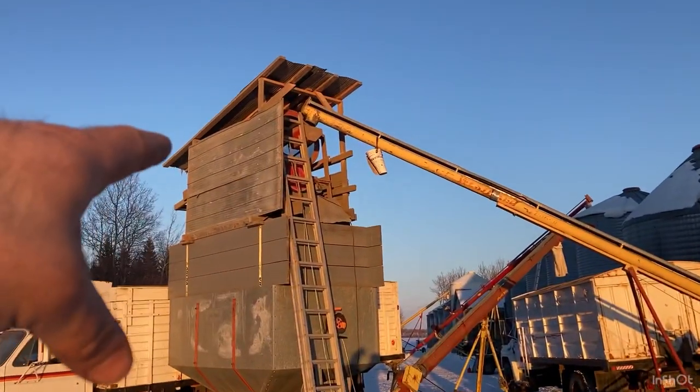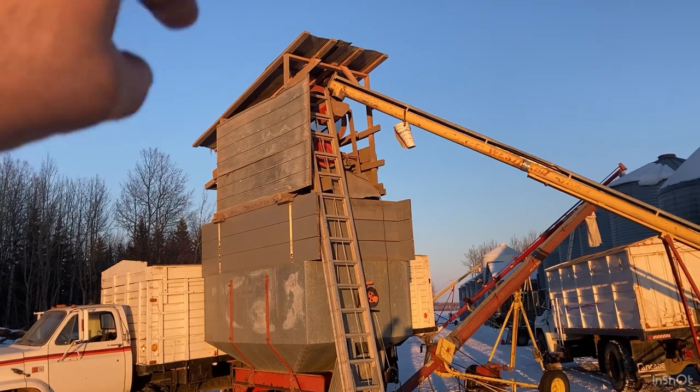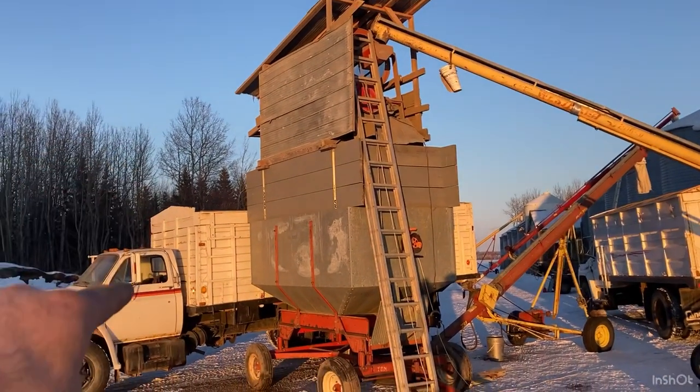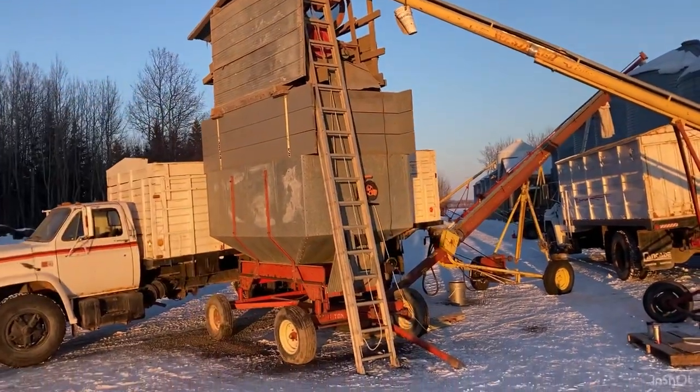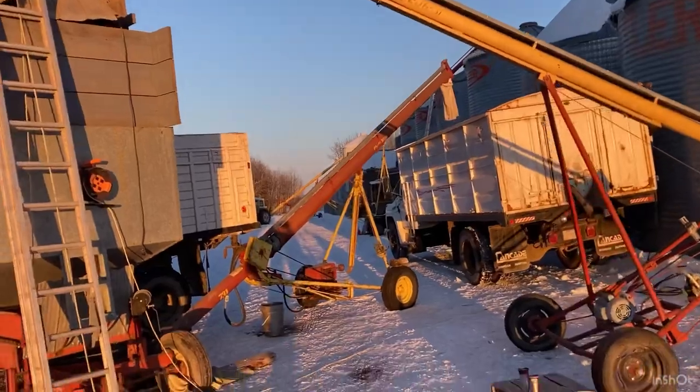Auger into whatever you call this. The drum up there spins. The peas go, they're too big, so they stay in the drum and they go out into that tandem truck. The canola falls through into this wagon. Got an auger set up here to auger the canola into another truck.